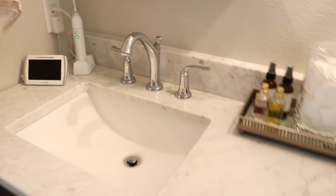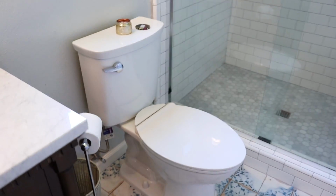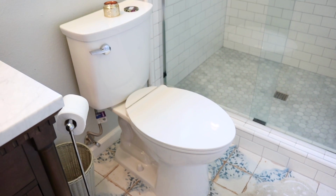And they did the faucets for us. So there are those two. The toilet is also American Standard. And this toilet actually self-cleans.